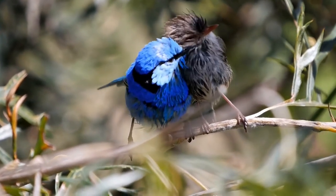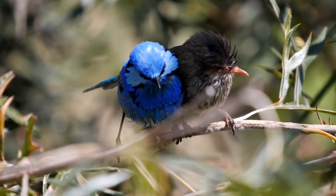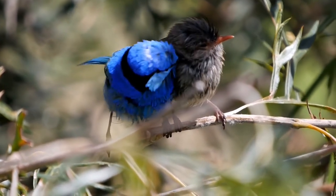This species is widely distributed in the arid and semi-arid zones of Australia, and it eats mostly insects from the ground and in shrubs.